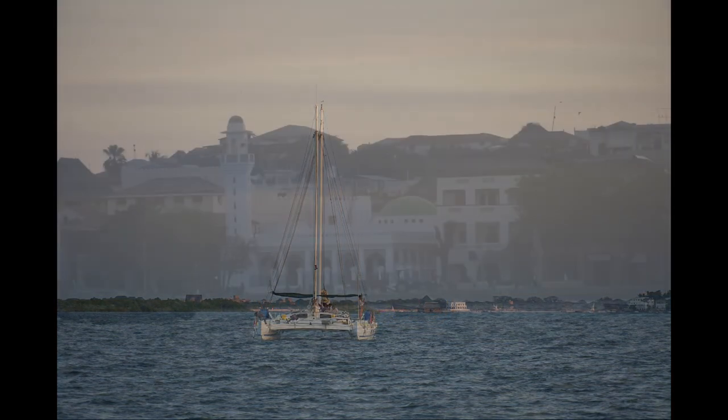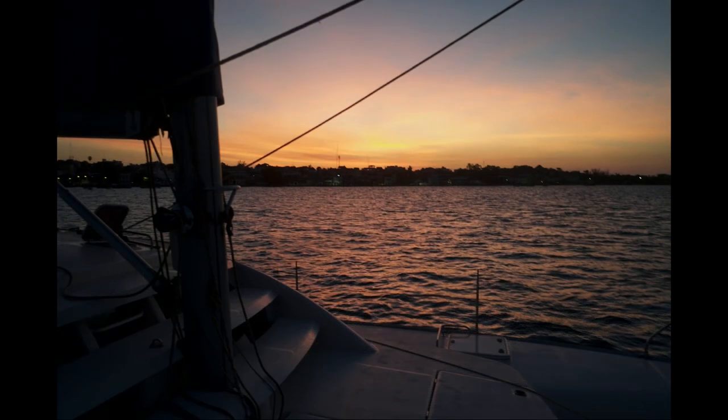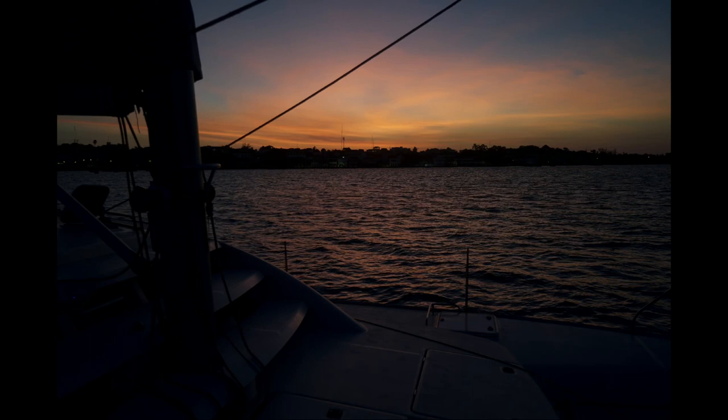After an amazing sunset on Sunday night, the 14th of March, early on the 15th of March at 6 o'clock, we raised the anchor and sailed back to Kilifi. This was a 115 nautical mile sail, another 24-hour sail.